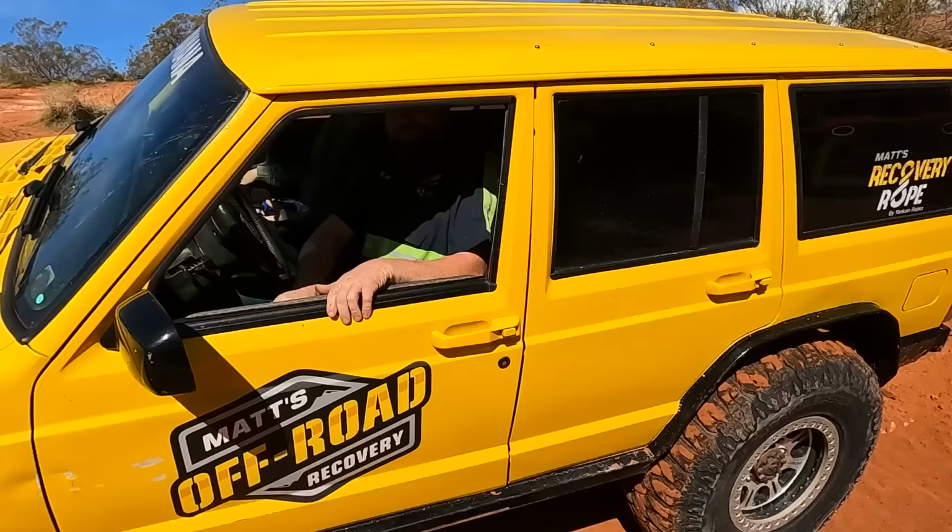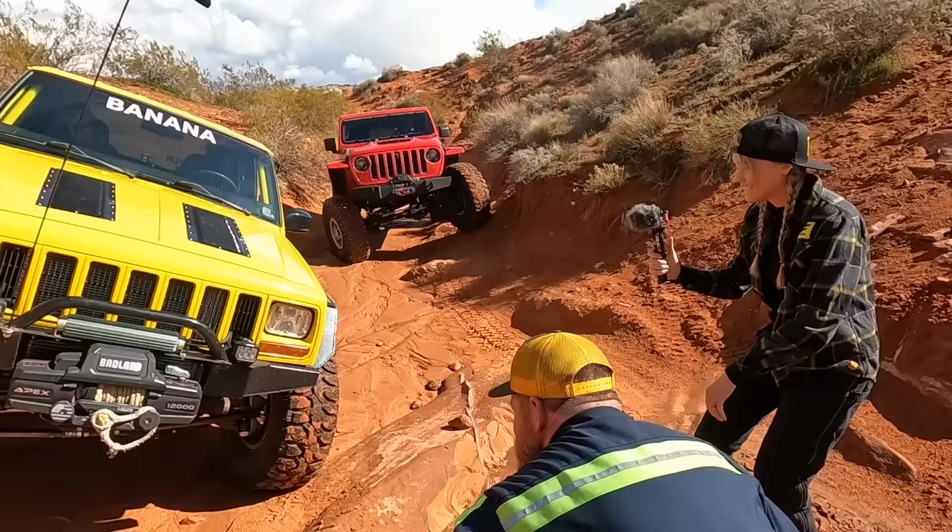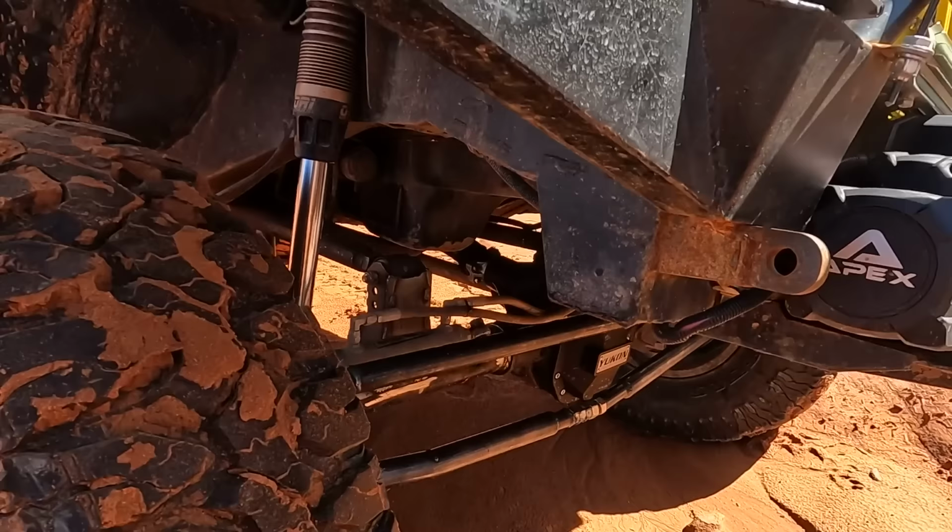Bring it on up. My parts didn't come in for my real tie rod. We improvised. So we built a junk tie rod. Did it just kink? It buckled, yeah. It just kinked forward.